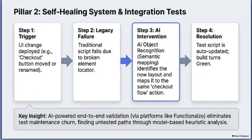It solves it by entirely reinventing the mechanism of testing in Pillar 2, the self-healing QA ecosystem. Self-healing. We discussed earlier how legacy UI scripts fail because they rely on blind, coordinate-based element locators. Rigid pixels? Right. The blueprint maps out a 4-step intervention process that replaces those rigid locators with model-based heuristic analysis. Okay, so let's trace that process. Say a developer uses the Pillar 1 engine to rapidly rewrite the checkout flow of an e-commerce application. In doing so, the physical checkout button gets moved from the bottom left of the screen to the top right, and its internal CSS ID is completely altered.